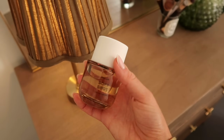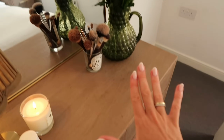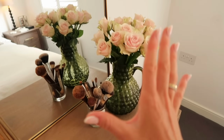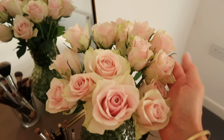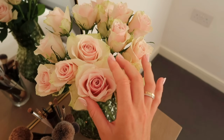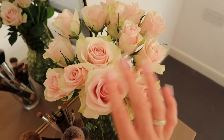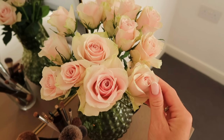This is Soft Spot, and it's very beautiful. I just thought I'd go with the vibe. My makeup brushes, because I do sit here and do my makeup, and a gorgeous bouquet of flowers that I did treat myself to. I'm not a colourful girl, as you may know, but this vintage pastel pink rose is just divine. I absolutely love it.